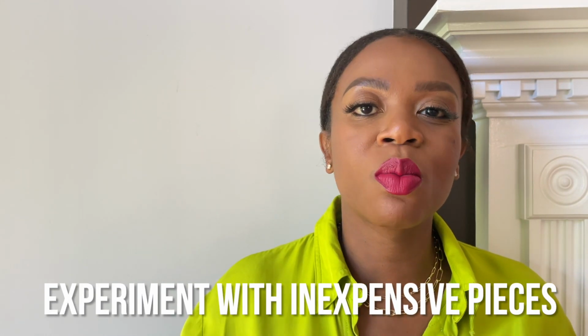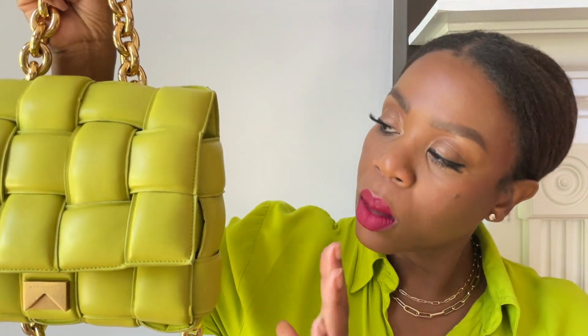So the next thing I did to add more color to my wardrobe was to experiment with smaller, inexpensive pieces. If you've seen any of my other videos, you'll know that I have a bag this color, but I will say I didn't start off my experimentation phase with this bag. When I bought the bag, I wasn't really sure if the color was gonna work. When I got this bag home, I realized that I already had a lot of pops of this kiwi green color in my wardrobe, so it was a match made in heaven. It made me much more comfortable to keep this bag after I bought it and to buy more kiwi colored items.